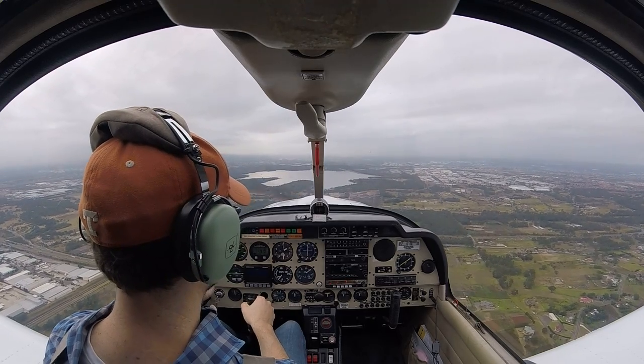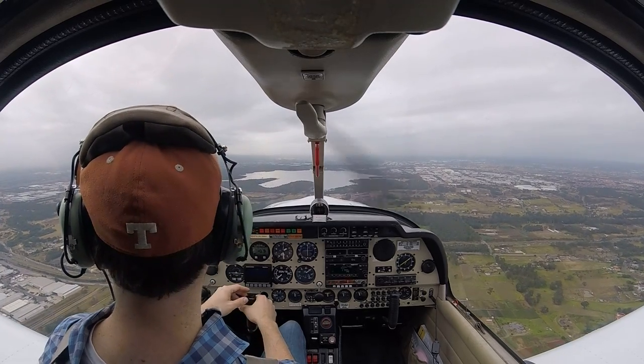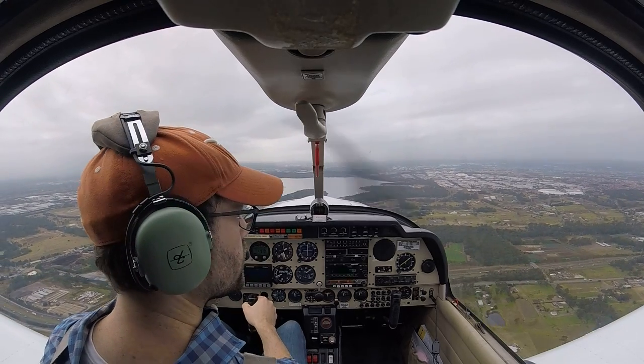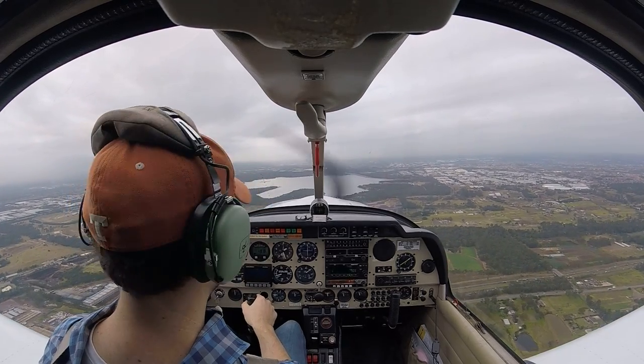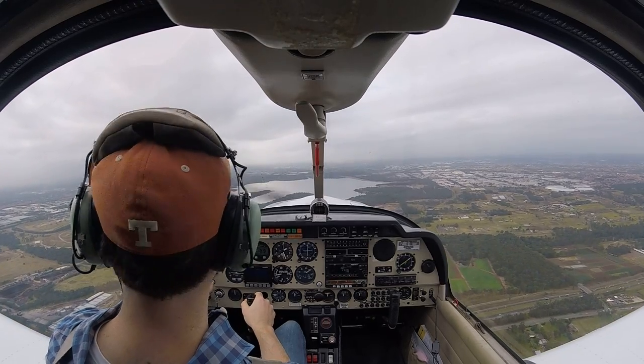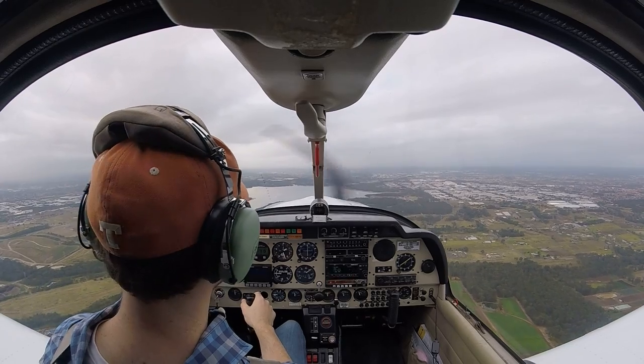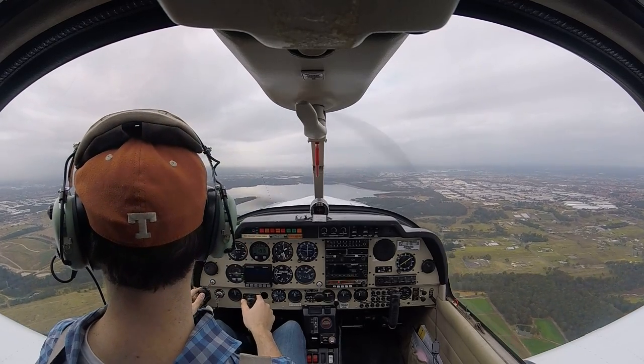Zulu Mike, choppers north for the western pad. Zulu Mike, join base, western pad. Join base, western pad, Zulu Mike. Definitely a crosswind coming from that direction. November Power Foxtrot, follow the preceding traffic, 12 o'clock, half mile. Yeah, we have the sight, we'll follow, November Power Foxtrot, thanks.